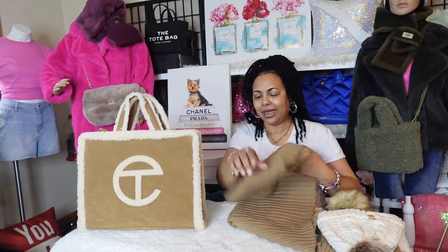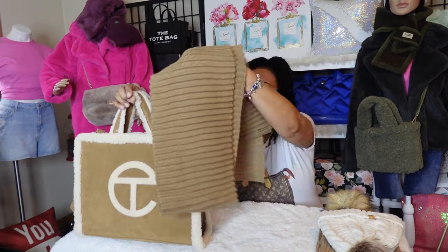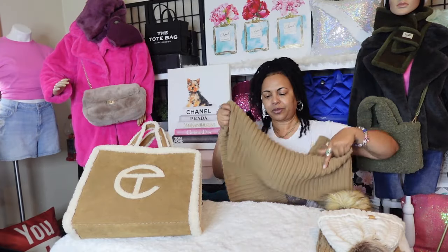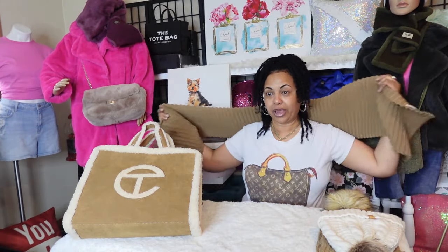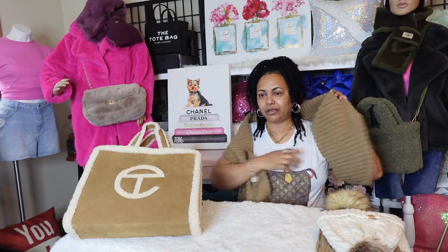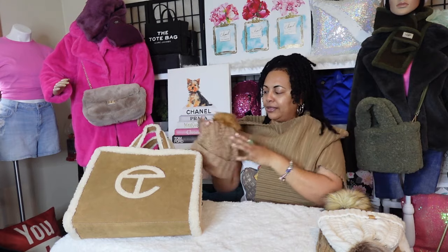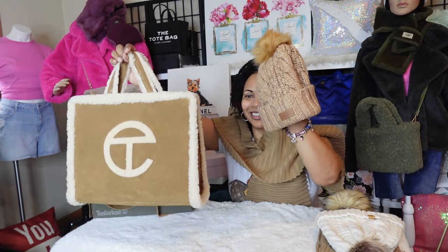The bottom line is this matches up so beautifully. The color looks so pretty with the Telfar bag. It's going to look so nice when I wear this together. Just wrap this around me, and it's going to look so nice. Definitely I plan on using this when I carry this lovely Telfar bag. Let me flip it around this way. There we go. That's going to look so nice together, you guys. So I plan on using my beautiful shawl, my Michael Kors scarf, and like I said, my lovely Ugg hat. But you get the point, you guys, this is going to look so cute together.